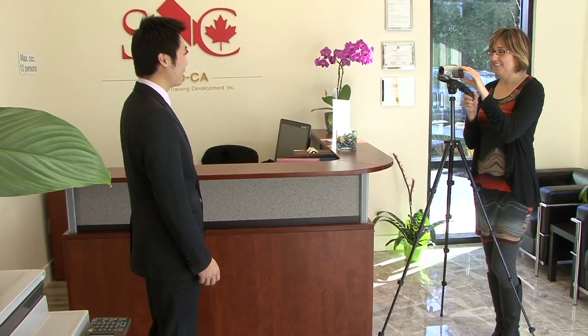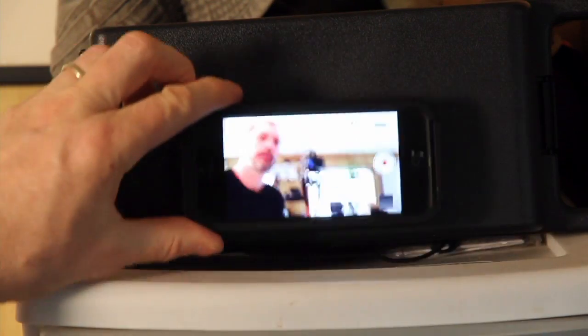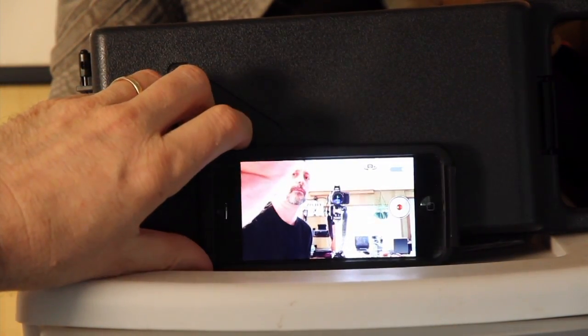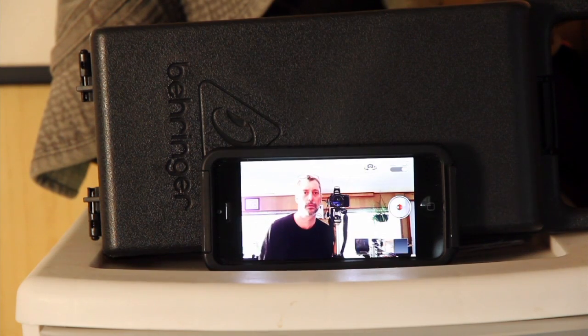Use a tripod to keep the camera steady and level so the image does not look shaky or tilted. If you don't have a tripod, set the camera up on something that frames the shot so you can be comfortable and look natural for your presentation.